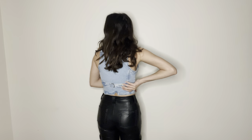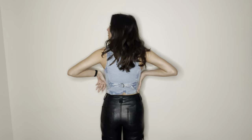Okay. The shirt is definitely my favorite part of the whole haul. And it tightens in the back. I don't have it tightened, I don't think, but it is an option. So, this is perfect. Okay, then we have the green pants.